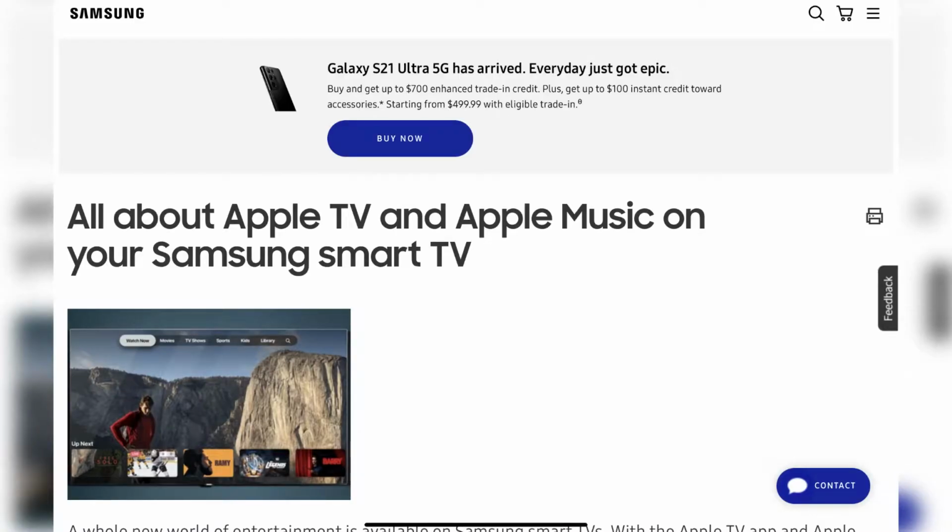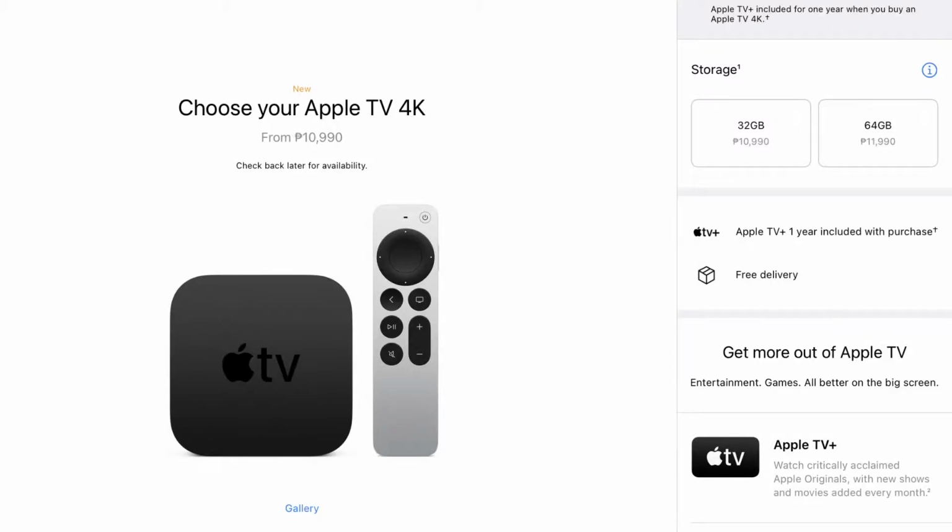But for me as a consumer, I'm not actually a fan of the whole Apple TV concept, since most modern TVs that you buy right now actually support Apple TV. And in terms of the Apple Arcade, the games, etc., basically you can now actually do that in your iPads and in your iPhones. And for the prices, it starts at 10,990 pesos.